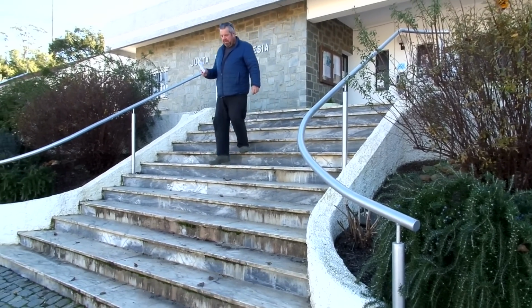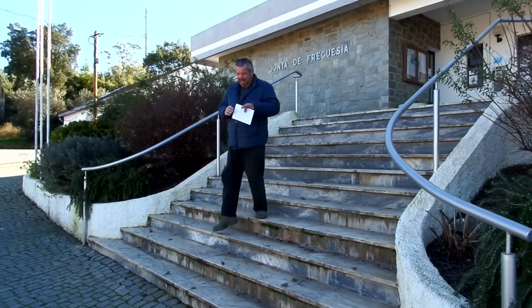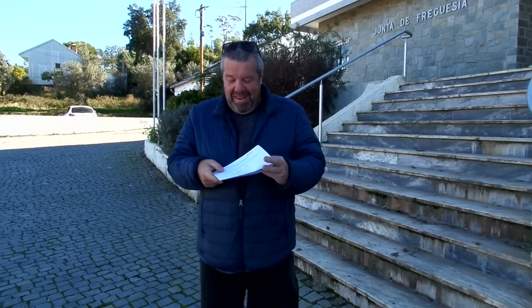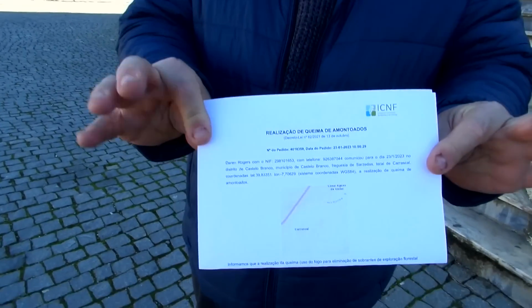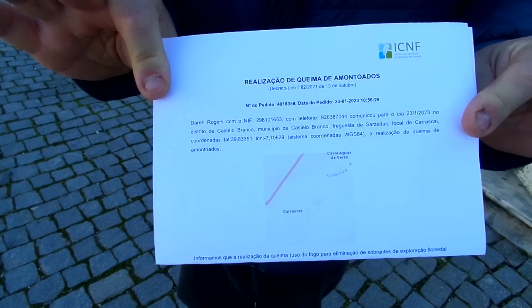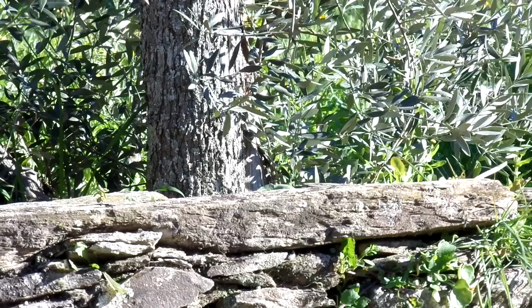Got your certificate? Yeah, got it. You passed, did you? Yeah, so it's just one of those. Just means we're registered for the fire for today.